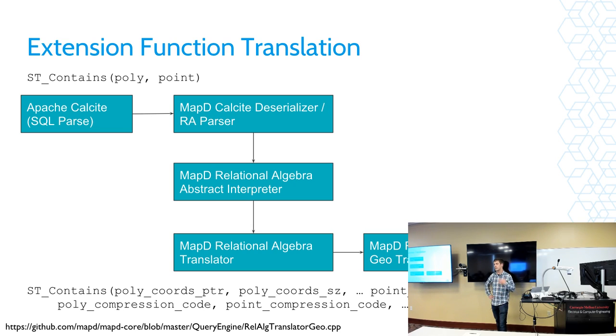And so we go through and deserialize the RA tree, and then we'll run it through our interpreter and our translator, and we'll end up with these analyzer nodes, which tell our system what to work on. If we follow this example of stContains, which is a common PostGIS operator and is what most of our clients want to use, when that goes through Calcite, Calcite actually added geospatial capability after we had added ours. So we're not actually using any of theirs, though we have started to look into whether that's going to be feasible. But Calcite just sees stContains as an extension function.